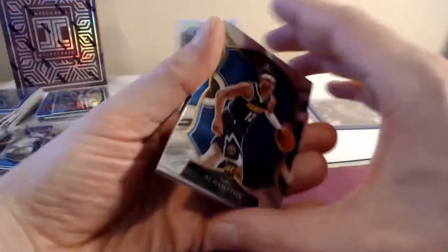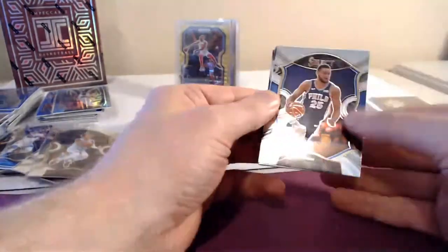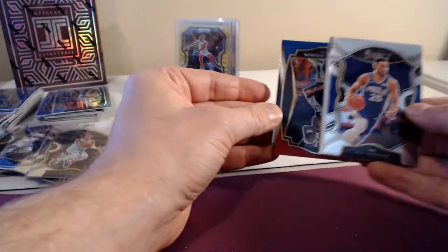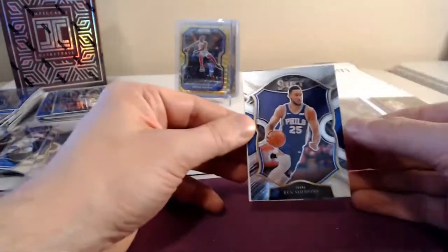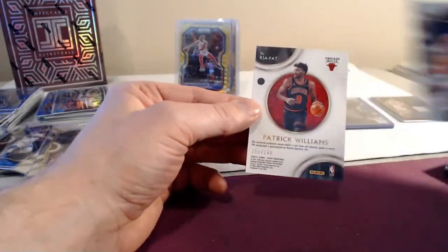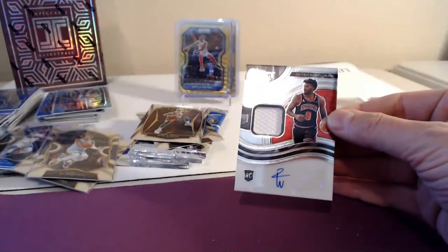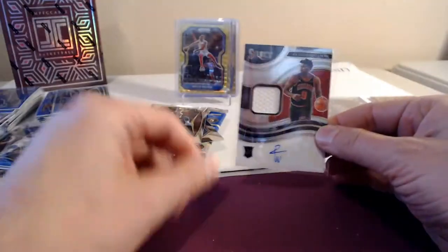All right, here we go. RJ Hampton, this one is for the Magic. Ben Simmons, okay, we got a memorabilia card, so I'm going to pull from the back here. Denny Premier, got a tricolor coming. Keldon Johnson, Spurs. Ben Simmons and a memorabilia card is Patrick Williams, Bulls, auto to 199. Nice hit, Bulls. See, the fourth pick? Nice hit.